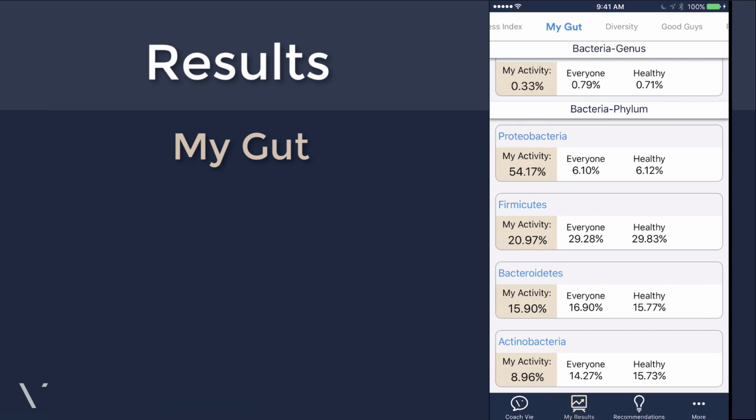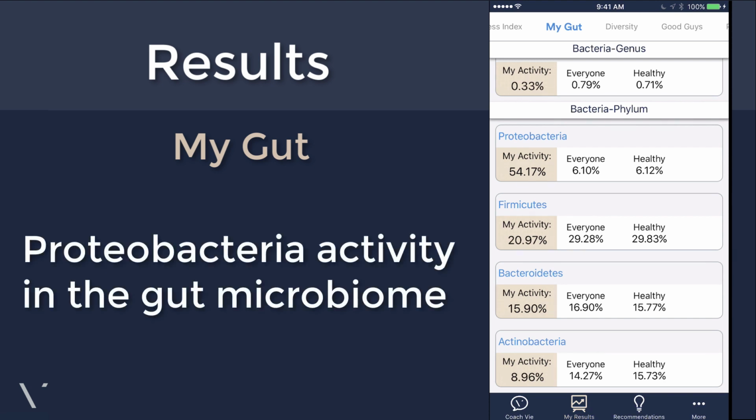Let's start by looking at the overall composition of your microbiome. 54.17% of the activity of the bacteria are coming from the group called proteobacteria. This is a high amount of activity, as you can see when you compare it to the rest of the population, where it makes up on average 6% of their bacterial activity.